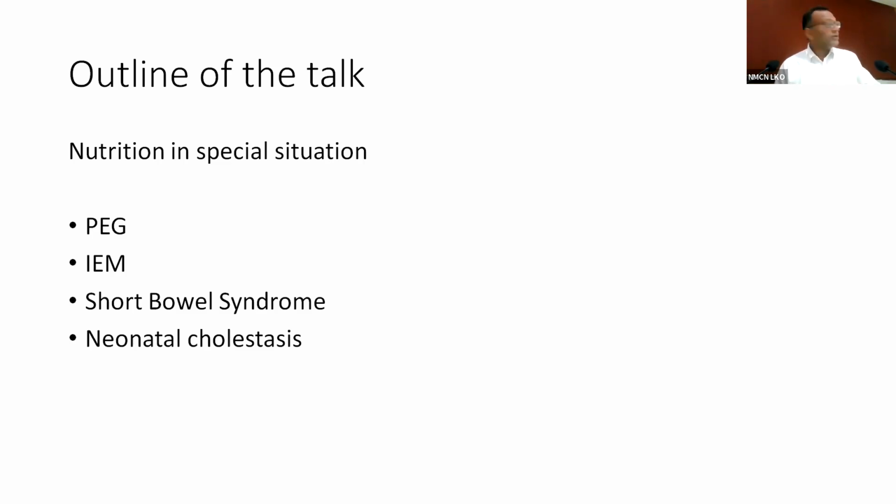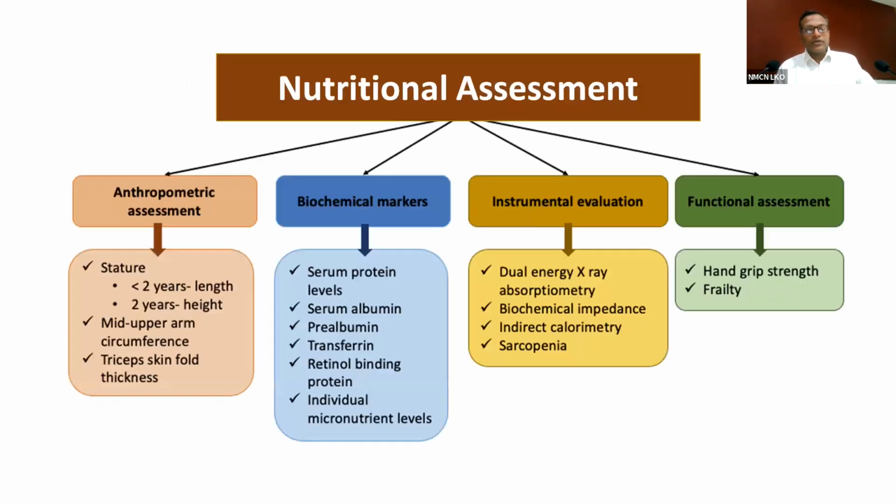I'll be covering mainly percutaneous endoscopic gastrostomy, that is, a special intervention for achieving enteral nutrition. Then inborn errors of metabolism and their nutritional aspects, short bowel syndrome and surgical conditions, neonatal cholestasis, and if possible, milk protein allergy. In the workshop from yesterday, you must know how you assess nutrition.